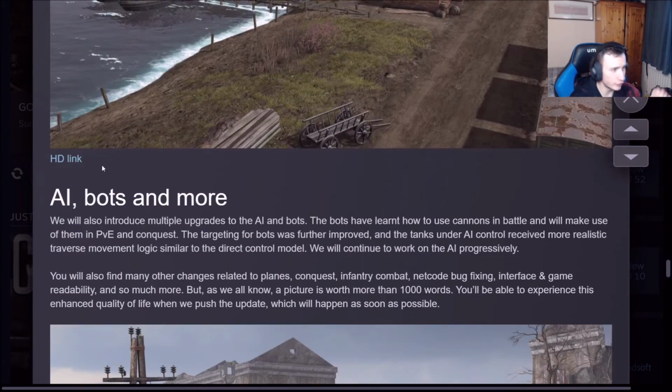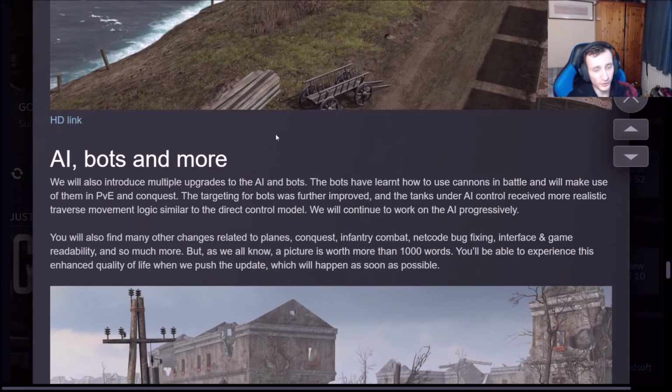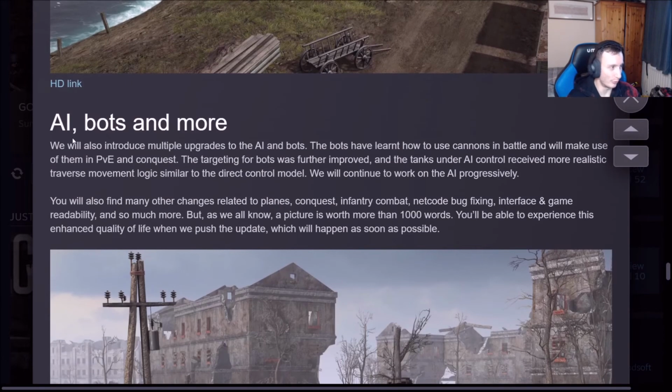All right, let's move on to again one of the most annoying things about this game: AI, bots, and more. They're actually now making efforts on the AI bots, which we've always wanted to see improved. So let's dive in. This is called AI bots and more. We will introduce multiple upgrades to the AI and bots. The bots have learned how to use cannons in Battlefield and will make use of them in PvE and Conquest.